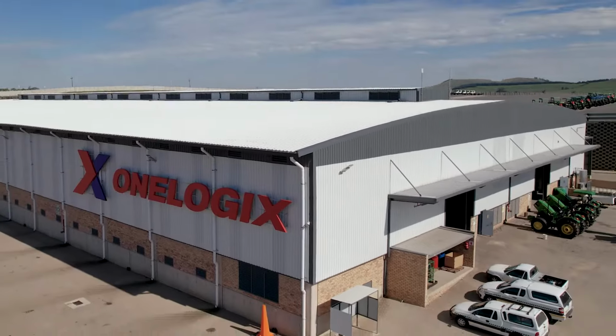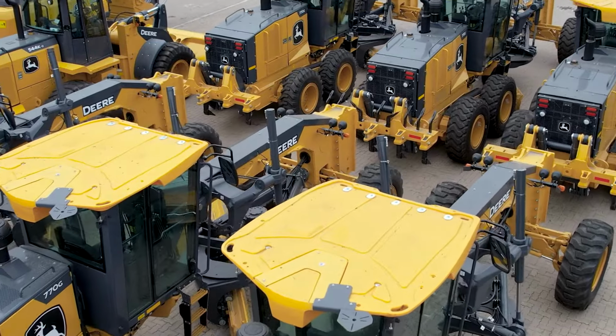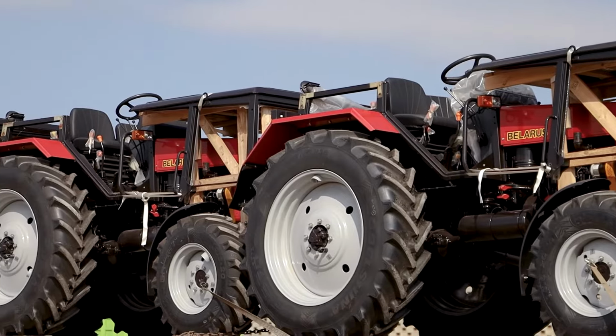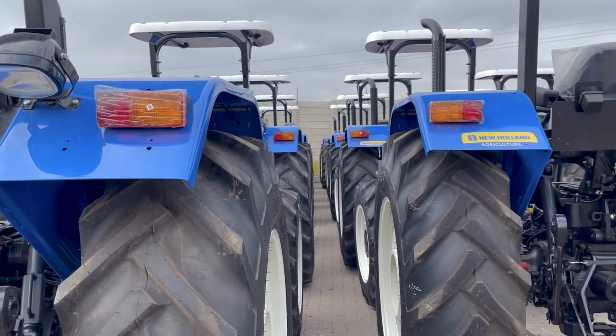Onelogix Agritrans is leading the way towards faster, more efficient agricultural equipment storage, assembly, and transport in Southern Africa. By providing our clients with the support they need, we are doing our part to create a more productive and profitable industry for manufacturers, farmers, and consumers alike.